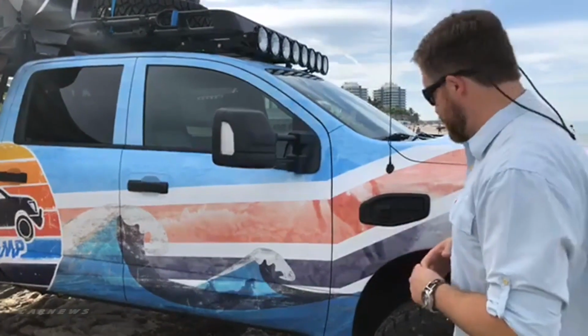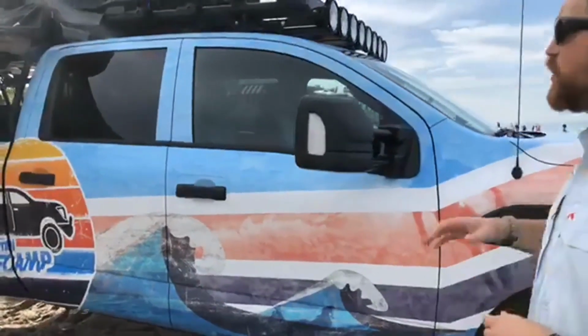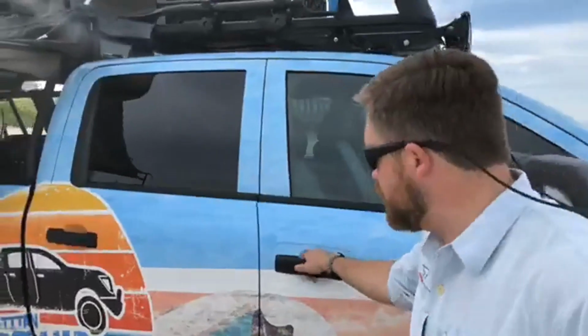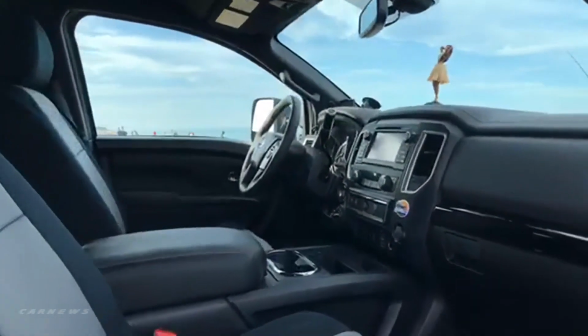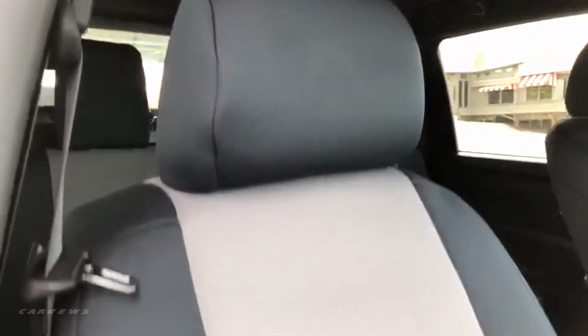Gotta love it. Absolutely. And then as we come to the side here, we'll open up and you can see inside. Normally we have our very comfortable zero gravity seats, and those are wrapped in Wetskins seat covers, reminiscent of that wetsuit.